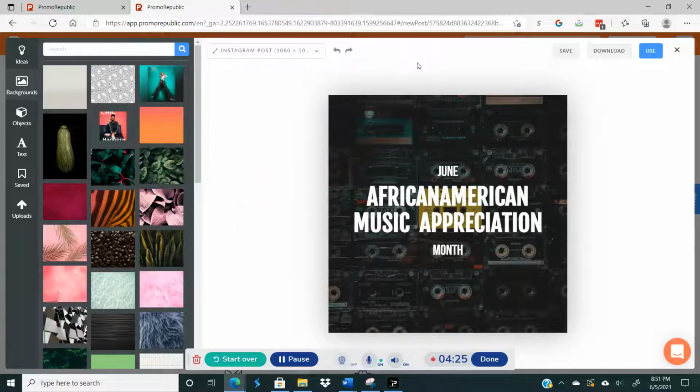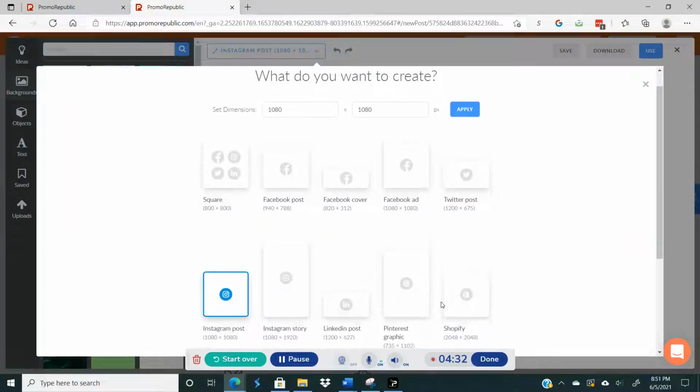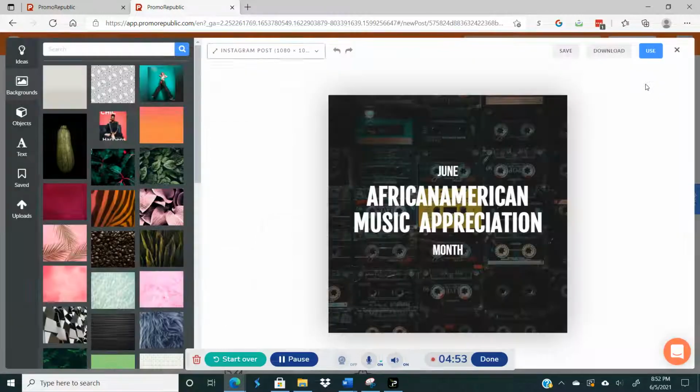I typically like to use Instagram, the dimensions, but you can change the dimensions based upon whatever social media platform you're interested in. I like Instagram because it seems to be pretty consistent across all of the social media platforms. If I change it and I use like Facebook or Twitter, sometimes that messes up when it posts to Instagram. So I kind of keep it consistent with Instagram. I like that.